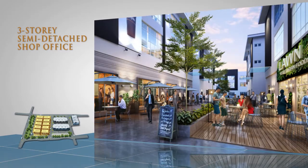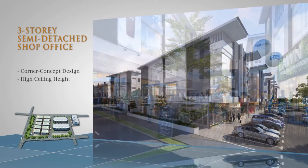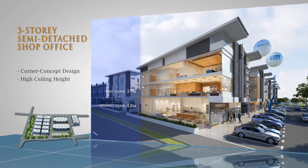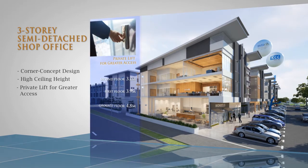It is strategically designed. Every unit features the corner concept design with high ceiling height. As you know, the units comprise mainly of 3 floors that stand at different heights. With an add-on convenience of private lift for greater access.